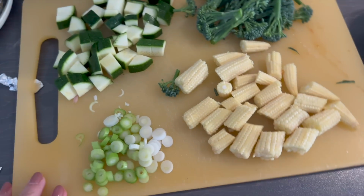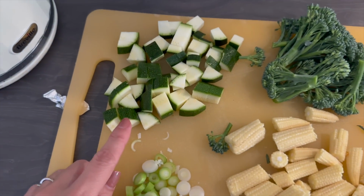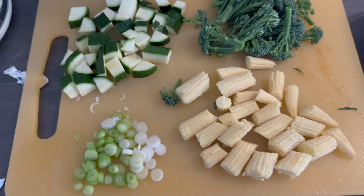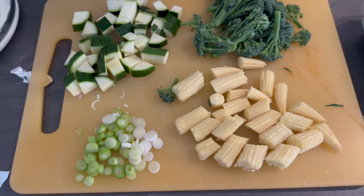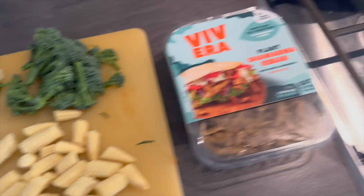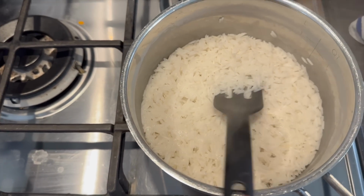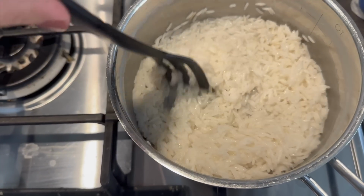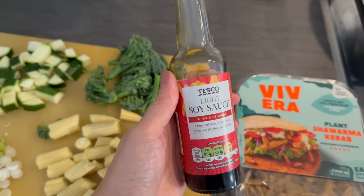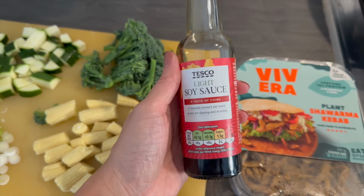And then, like I said, I'm just going to throw some veggies in there. So I've got some spring onions, some chopped courgette, some broccoli that I had left over, and some baby corn. You can put peppers, mushrooms, literally anything that you want in here. This is definitely a throw it all in kind of dinner. And then over here I've just put some rice on, so I've just got one portion of rice cooking, and once that's done I'll just drain that and then can add that as well. And then sauce wise, I'll put in a stock cube and then also some light soy sauce.